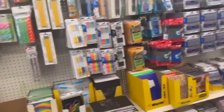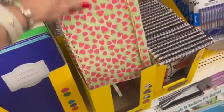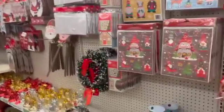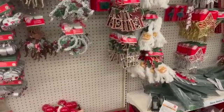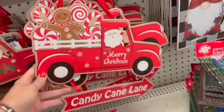Been trying to find the mini composition notebooks, but I haven't seen a restock of them yet. So that's unfortunate. Ooh, look how cute that is. Oh my god, Christmas is up. And I'm not even mad. I love it. Wow. Wow. Ooh, look how cute these are. I'm not gonna get anything Christmas today, but cute. Oh, I remember this one. This one is so good. I love this one.